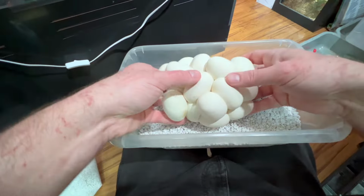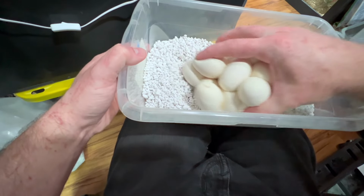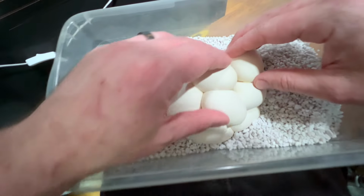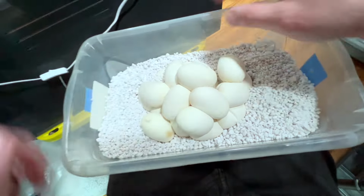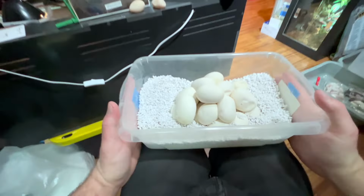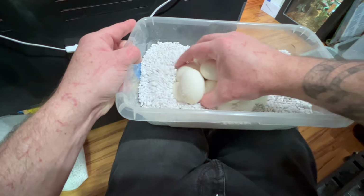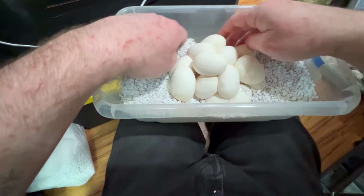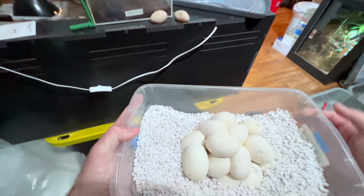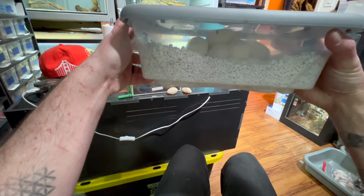Is it going to fit? Heck no. Well, maybe. We got those bottom ones there. A little more airflow for those ones in the bottom. Open that up a little bit. Oh, it's still too tall. All right, that ought to work. Now for the test. Oh yeah, clear of the lid.